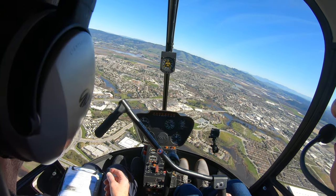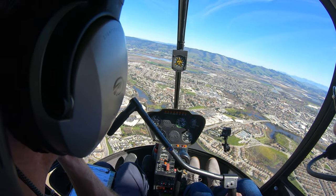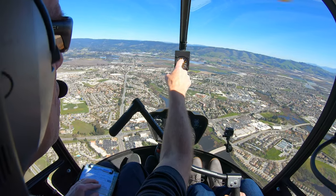All right, take a look at your compass and find 030. There it is. All right, 1,600. The traffic in the pattern now is descending below us. See him way down here. But you're going to find your heading now.